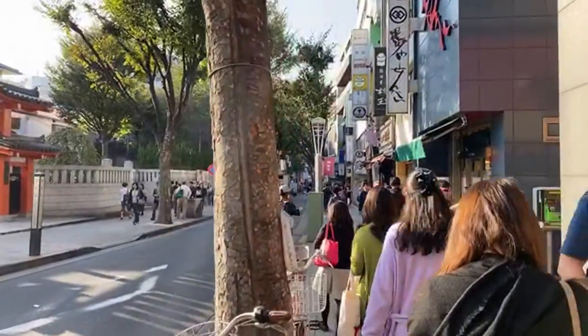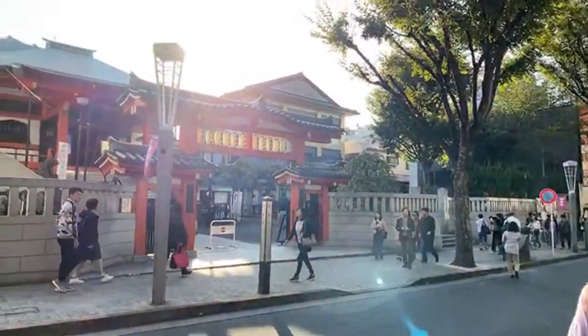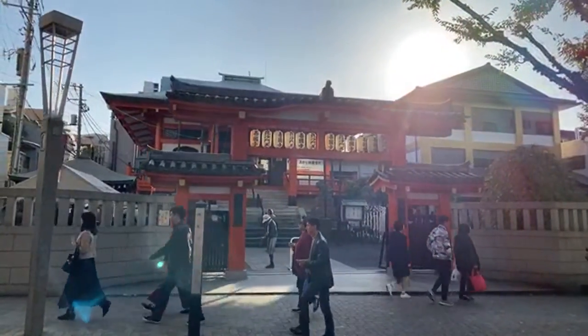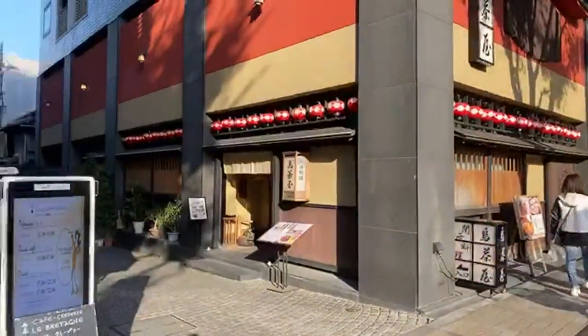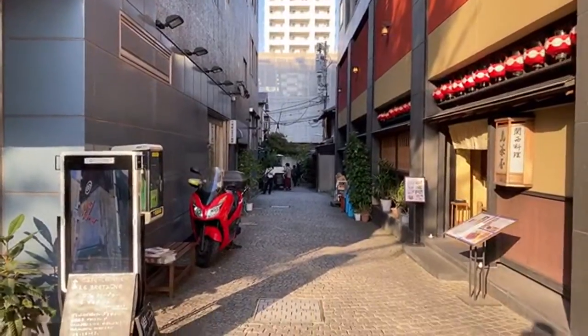So there's a shrine on the right side here, which is really nice. Look at that. But if we turn this way, there's another alley. Look at the alleys. They're beautiful. Look at the trees down there.